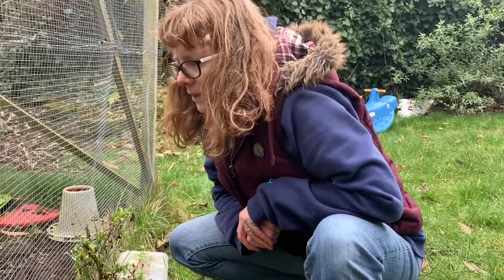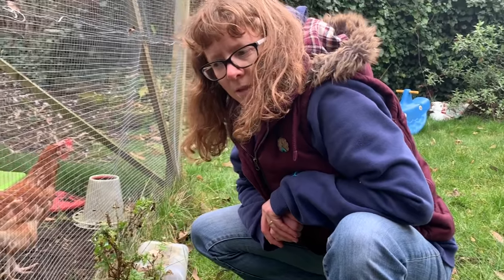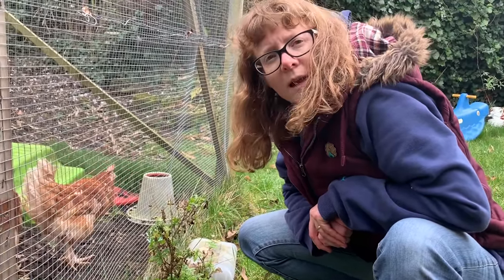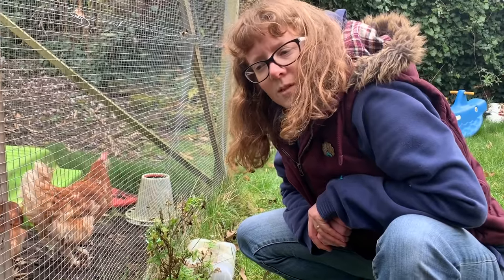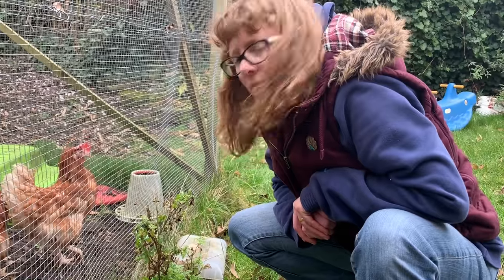Ben studied about battery farms on one of his lessons, and apparently the size of space they have is the same as an A4 piece of paper. That's why they're all packed like little sardines in that box, wasn't it?